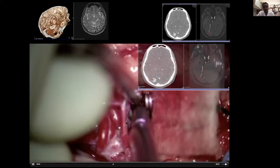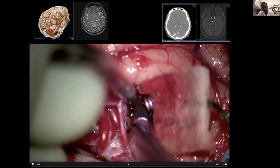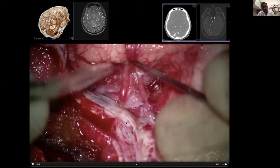So it's an illustration of taking it down. And then the AVM is soft.